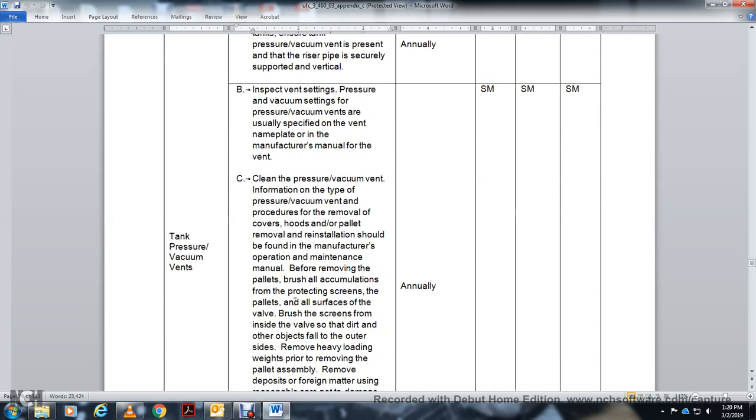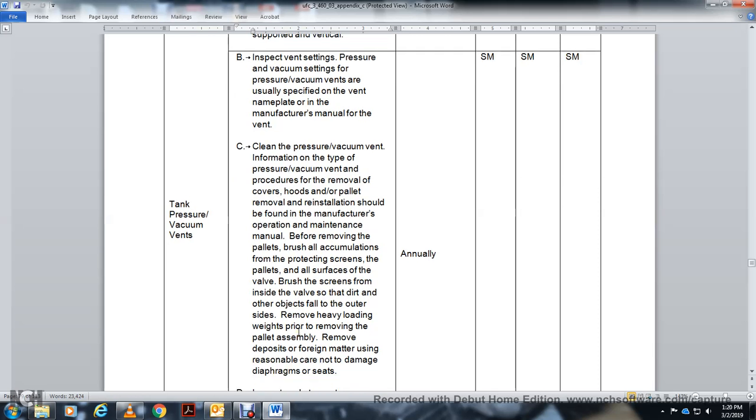Tank pressure vacuum vents. Clean the pressure vacuum vent. The procedure for removal of the cover hoods and pallet, with the removal of the insulation, can be found in the manufacturer's operation manual. Before removing the pallet of the pressure vent, protect the screen and all surfaces of the valve, and make sure no objects fall inside or outside of the valve.